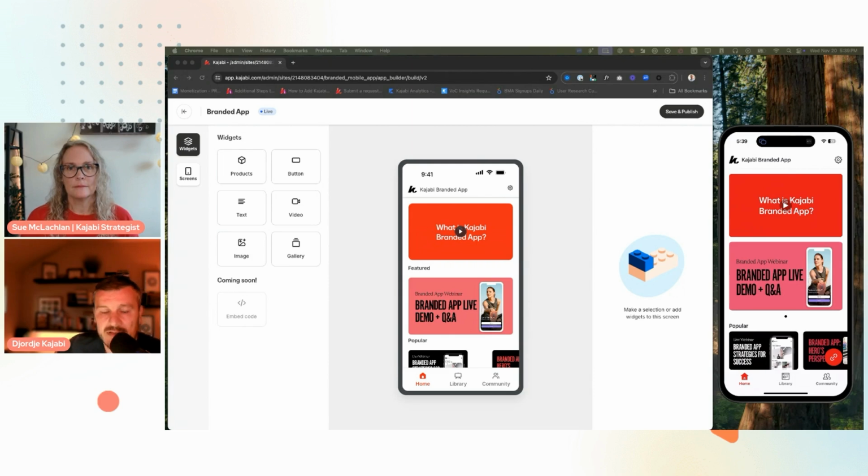We're also looking at how we can create notification sequences, the same way you do with email, so you can actually build out some kind of sequence based on different actions that are occurring in the app, right? So it gives you more control on how you engage your members.